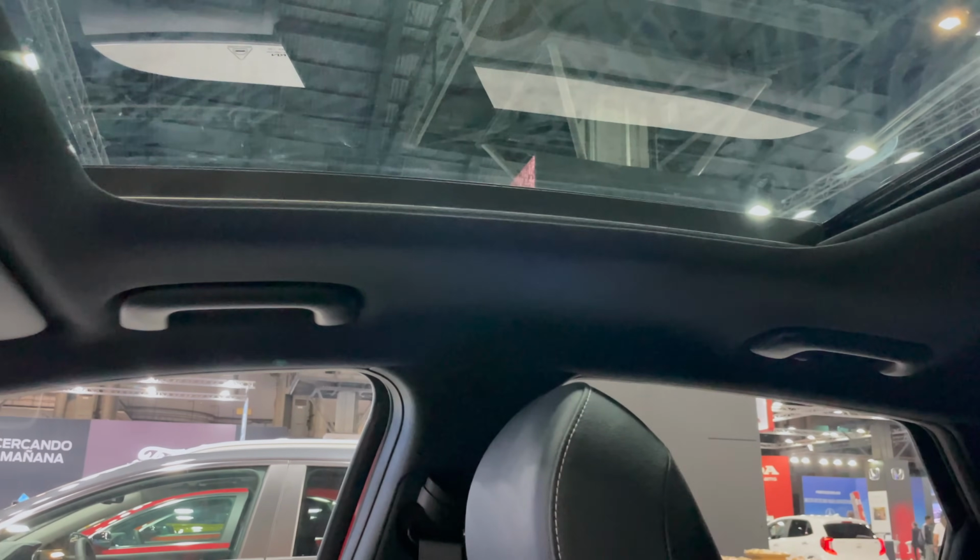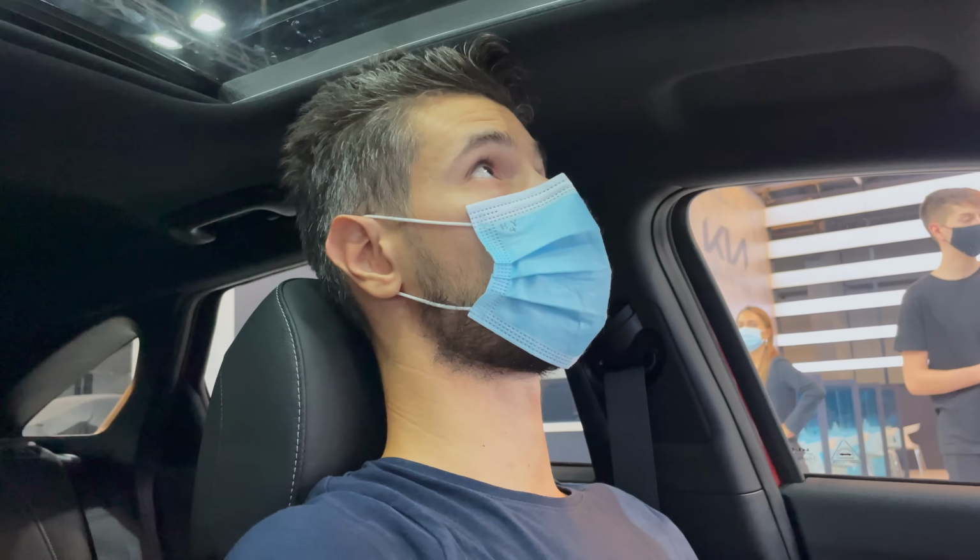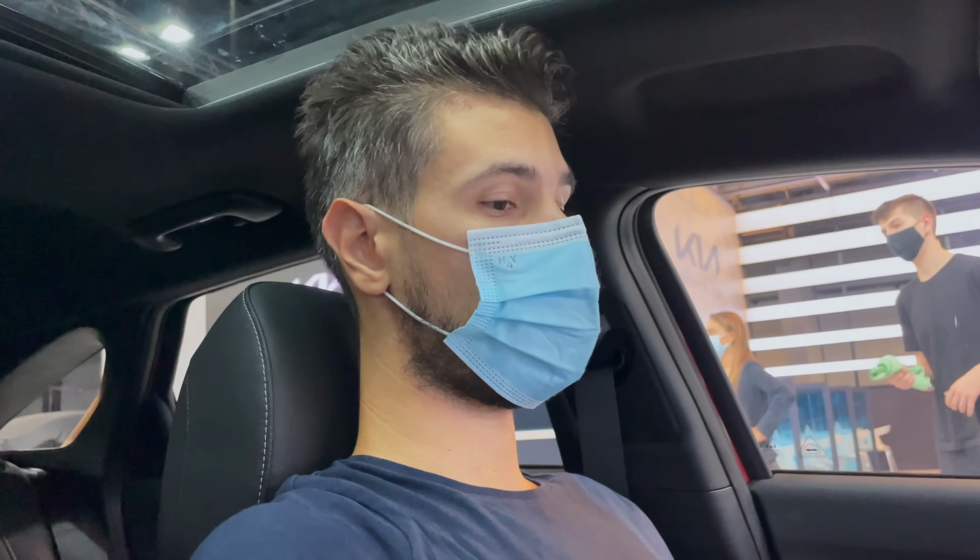Look at the panel roof. So this is actually closed. I thought this was an opening. My mistake. Now let's check the headroom. 2 meter tall person, 6.6. My hair is touching, but I'm pretty comfortable.